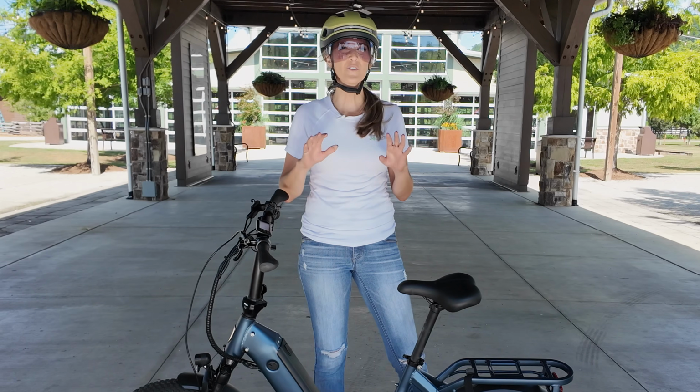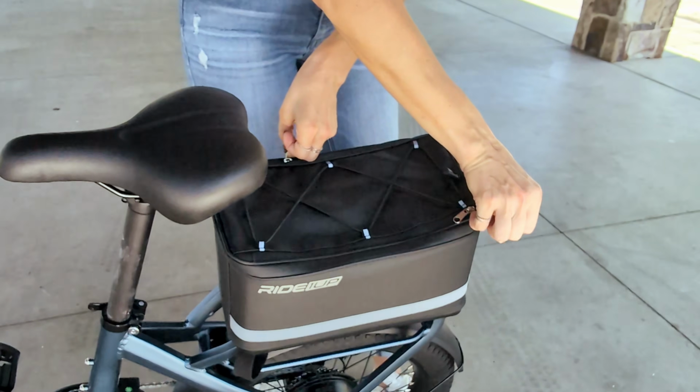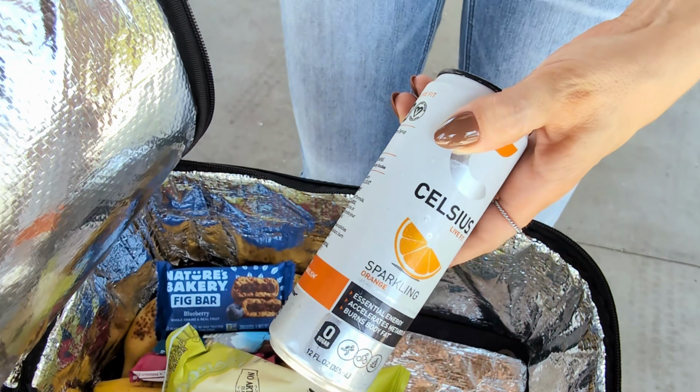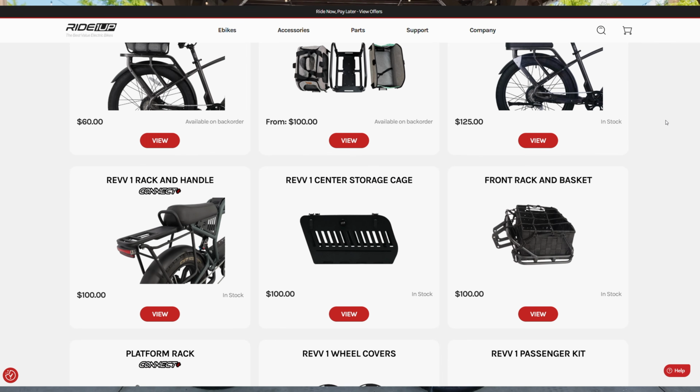One great example is that today it's 104 degrees and I'm able to just put their cooler that they have on the back here and keep it full of ice cold beverages so that I can take a little break while I'm filming my review. And there are a ton of different options that you can choose from putting right back here if you look on their website.